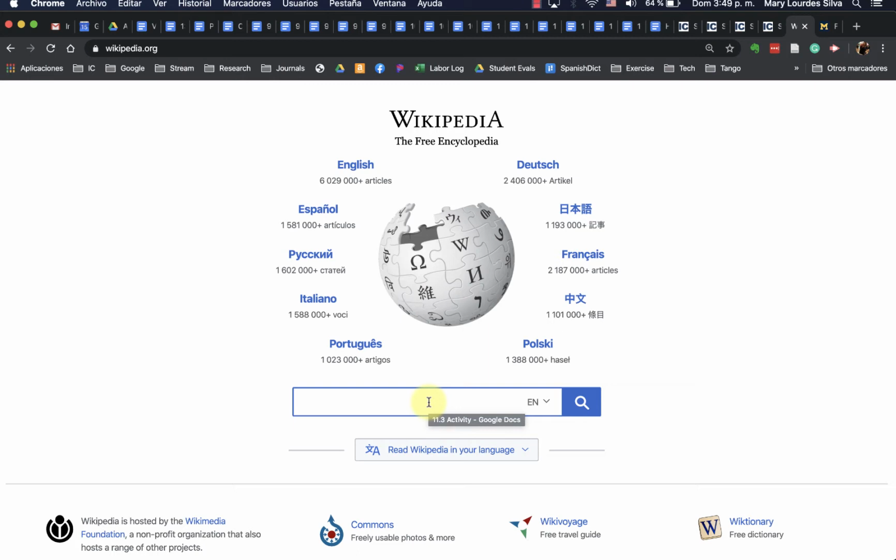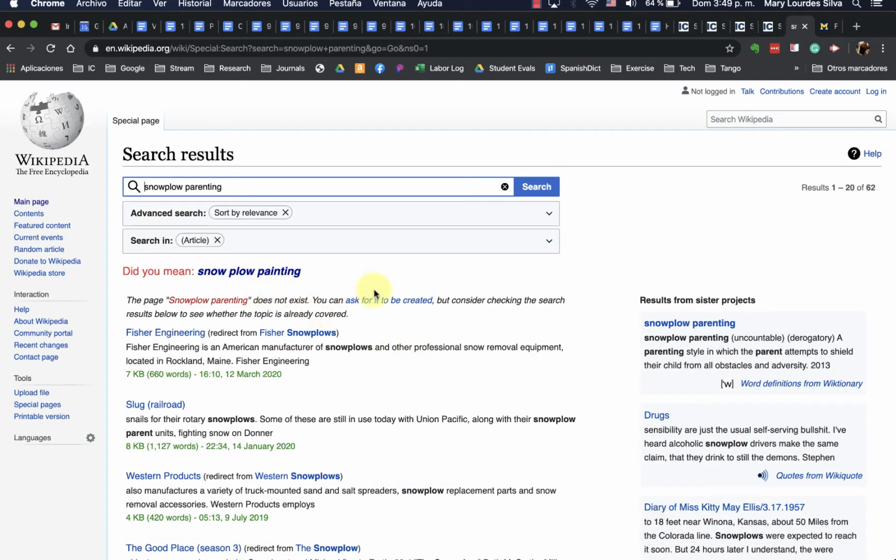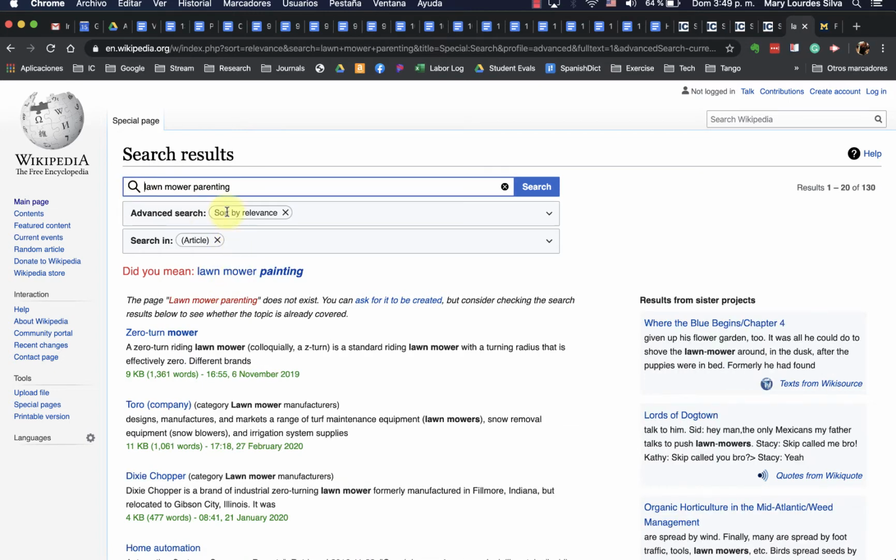So I'm going to start with my term snowplow parenting, which we've been reviewing from the beginning. And Wikipedia doesn't have anything. So I'm going to try lawnmower parenting. And again, there is nothing.